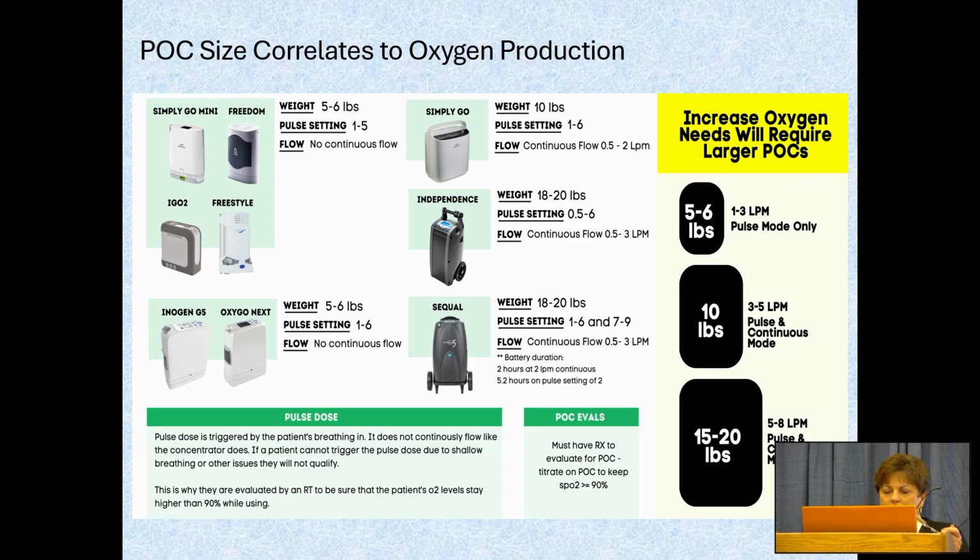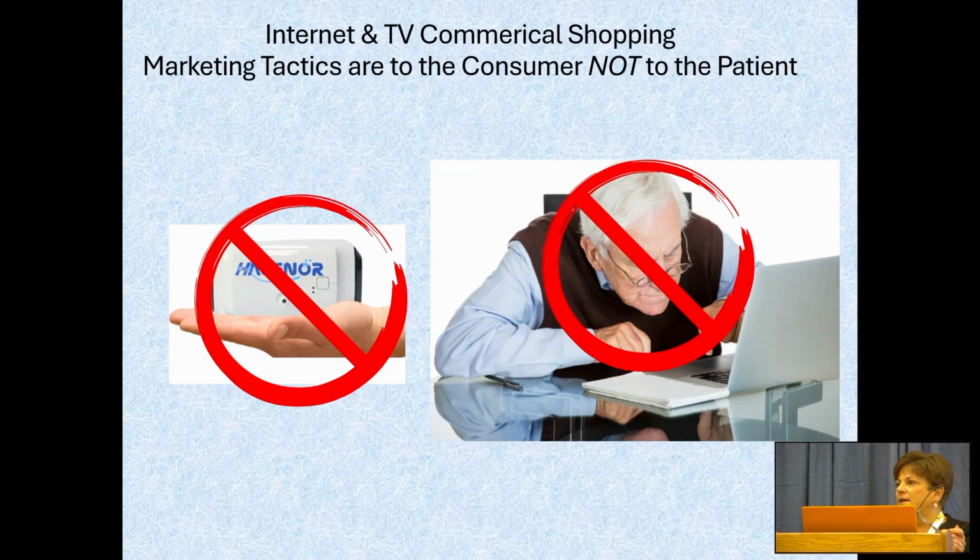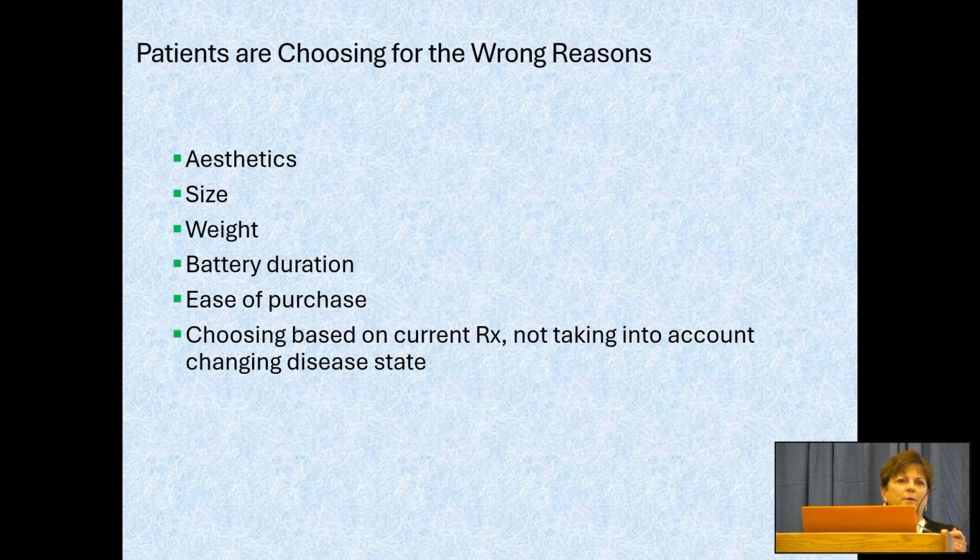So this whole concept of POCs has really exploded and really caused confusion among our healthcare providers and among patients. The marketing tactics are to the consumer and not to the patient, unfortunately. And as you can see by this picture, our consumers are confused. They have no idea what they're ordering. They're choosing for the wrong reasons. They're looking at aesthetics, they're looking at the size, they're looking at how long the battery lasts. They're choosing based on their current script. Like I said, we know these patients never get better, and that flow is going to be increased over the years, so the disease state changes.